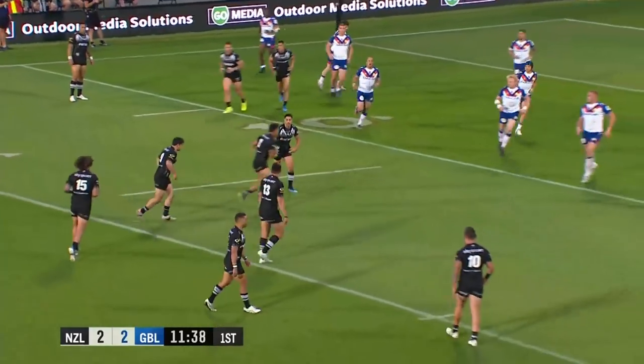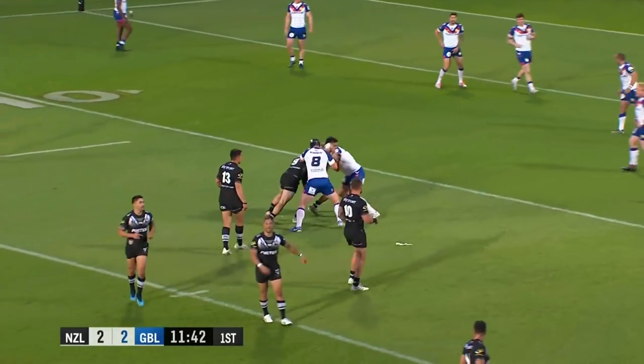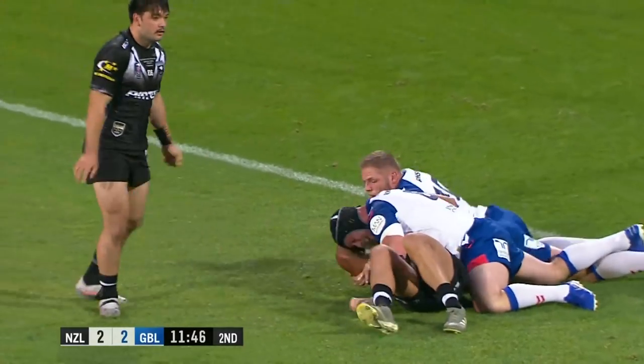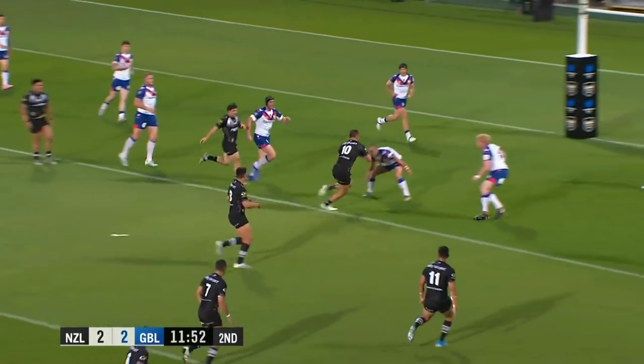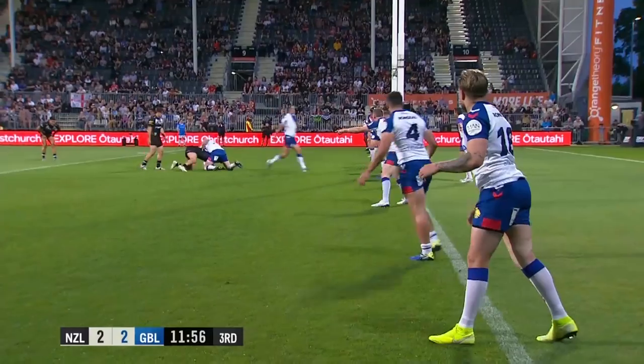Klockstad at dummy half. To Tefano. That extra pace he generates, but that's good defence that time. By Hill and by Tom Burgess. Marcus, hold Josh. Go two. And he's still got plenty of tackles up their sleeve as Wairia Hargreaves in the shadow of the posts.